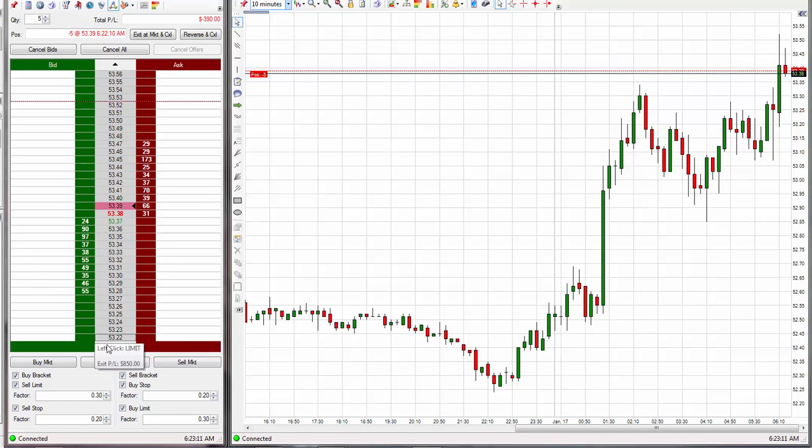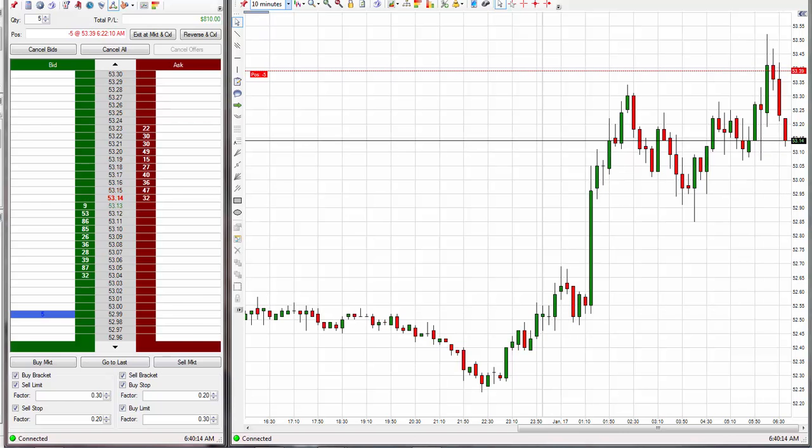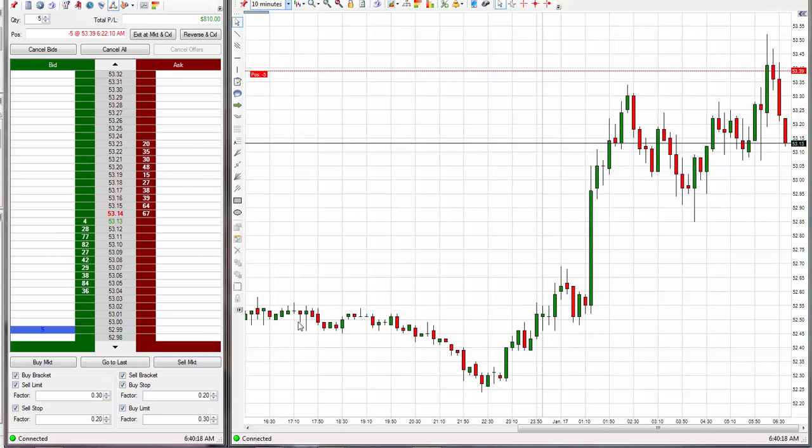I'm going to go for 40 ticks here, from 39 down to 99, 52.99. And let me readjust the stop. Okay, I got a 14 tick stop on it. 39 up to 53. I'll come back. Starting to get close to the exit here. Got a little ways to go still, but when it hits that, it'll be a 40 tick exit.